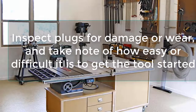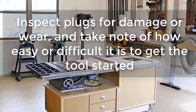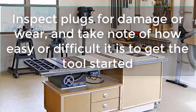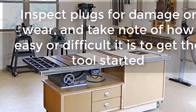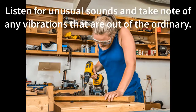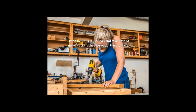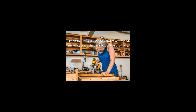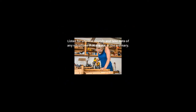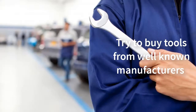If you are purchasing used woodworking tools with motors and moving parts, you will need to do a thorough inspection of each unit as well as a trial run to ensure the unit works properly. Inspect plugs for damage or wear, and take note of how easy or difficult it is to get the tool started. Listen for unusual sounds and take note of any vibrations that are out of the ordinary. While these will not necessarily prevent you from buying an excessively worn tool, they are good indicators of a problem with the machine that you can use to avoid a bad purchase.